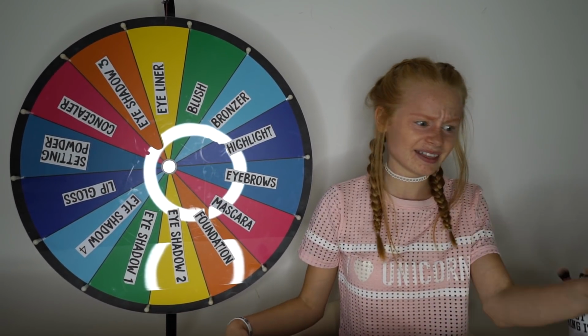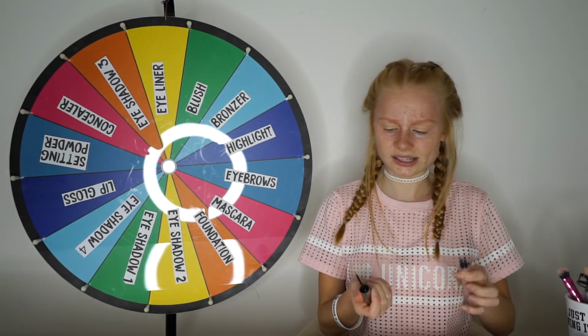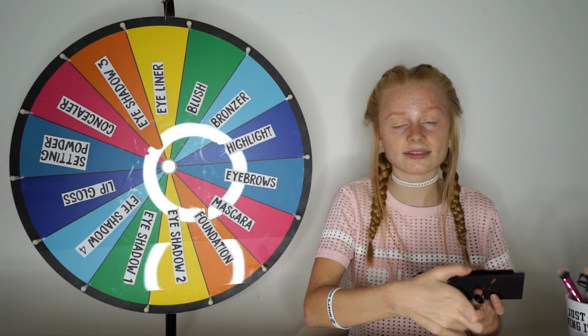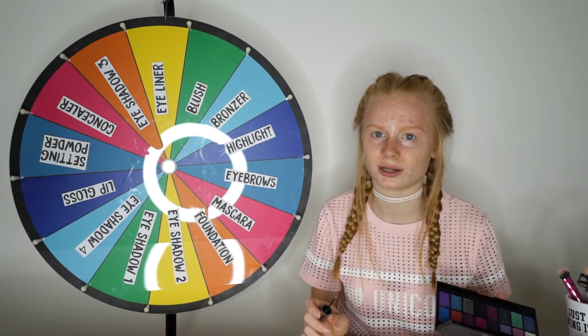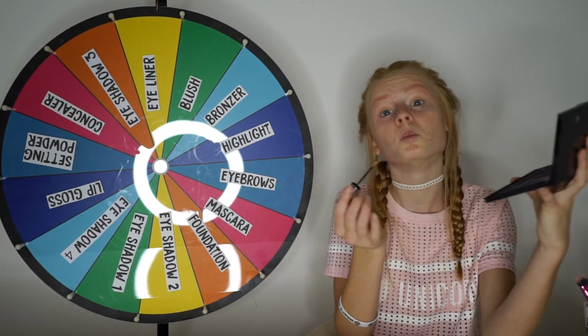Eyeliner. Okay, this is gonna be weird. I'm going to be using my Urban Decay Heavy Metal Eyeliner, and I'm not really sure how this is gonna work. I usually put it here on my brow bone and then in the corner of my eye. So at least this is something that is used up close to your eye, because if it was, I don't even know, like blushers. Well, no, blusher wouldn't actually be that bad. I don't know what could be worse than this, but yeah, something weird.